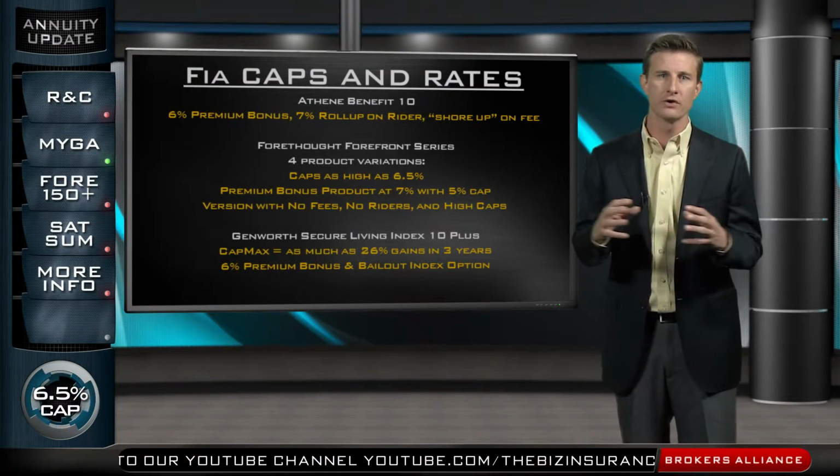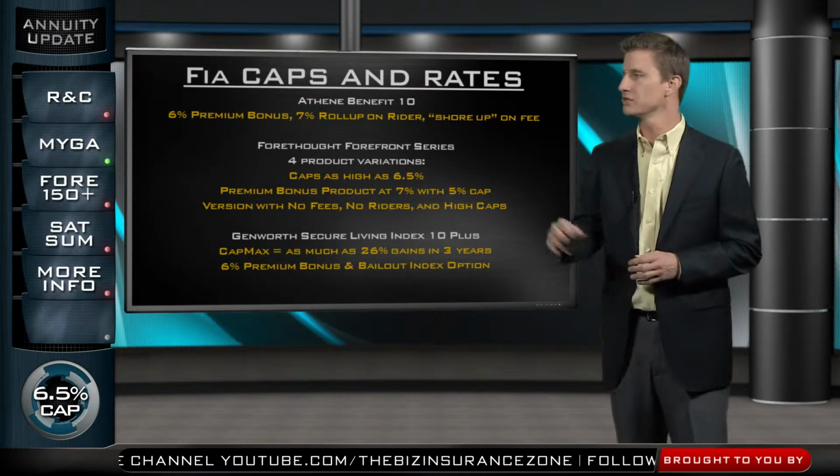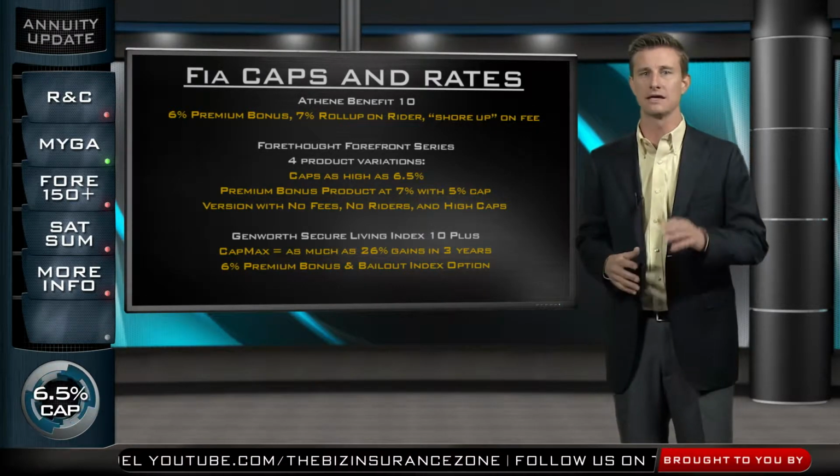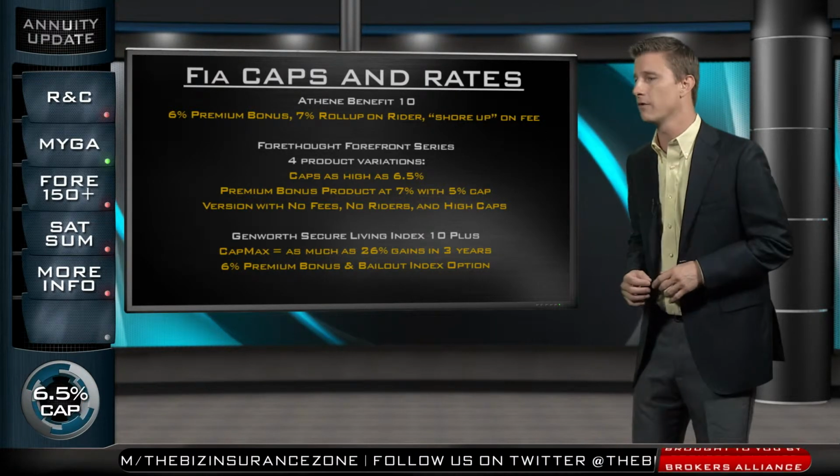So if you're looking for the purest of products, they've got it available. If you're looking for the premium bonus or you just want high caps, that's a great series to keep in the back of your pocket. Again, it's Forethought. It's the Forefront series, and again, 4 product variations available with that one.